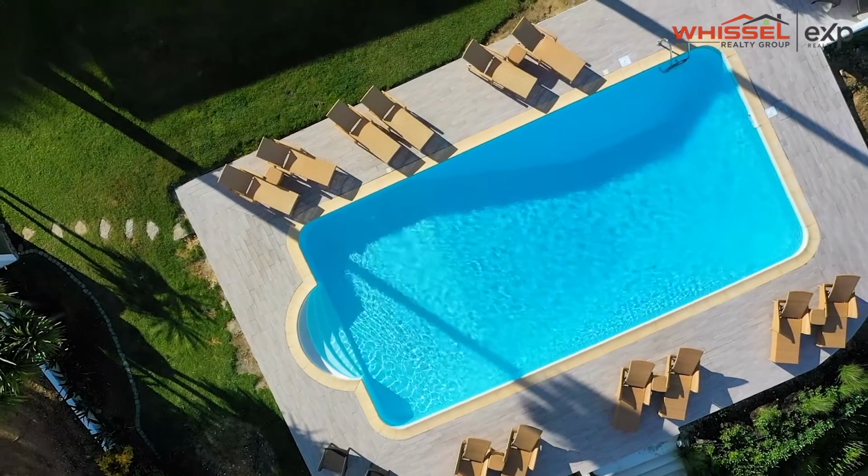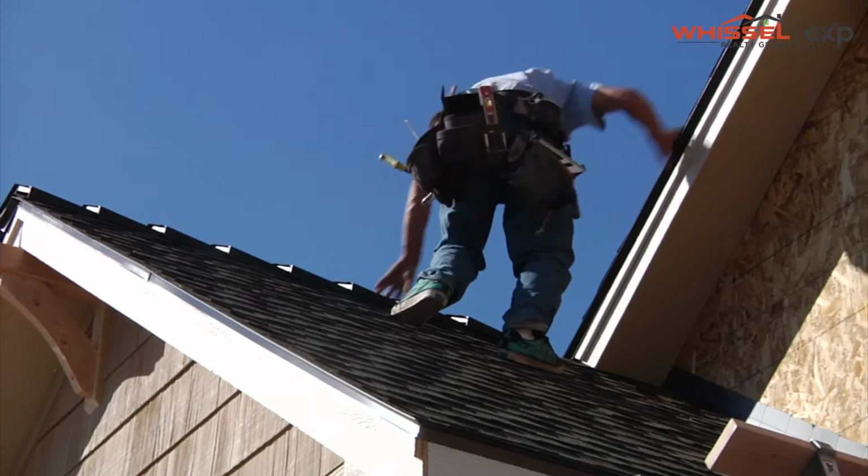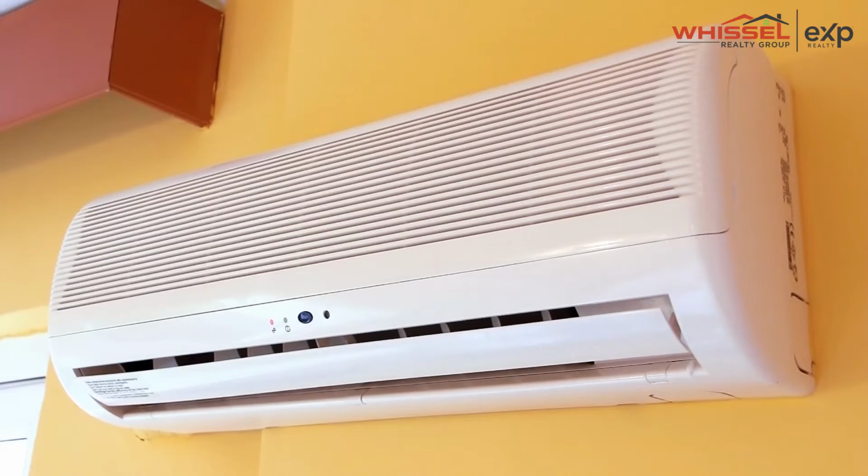Oftentimes you're looking at the home and you see the view, you see the pool, and you're sold. So here's our chance to inspect the home. We're going to have a full general home inspection done. It depends on the home itself, but you may have specific inspections done like the roof, the air conditioner, the HVAC system, sewer lines, septic tanks, whatever inspections that we need to do, electrical, anything like that.